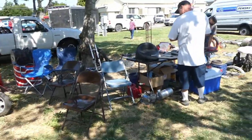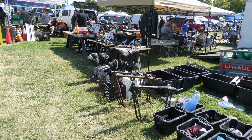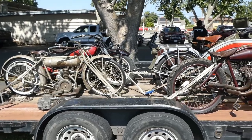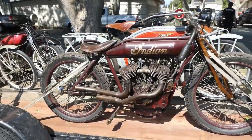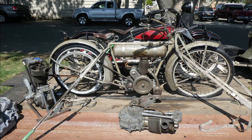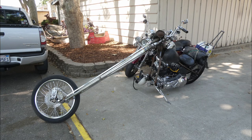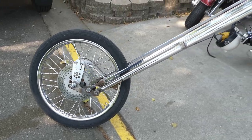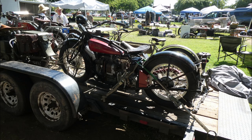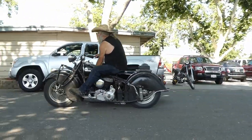This is row 5. I believe I left off over there. I don't remember now. I think those are R6 forks. And I think this is an R1 front end. A little bit beefier than the R6 ones over there. And I'm on my last row.